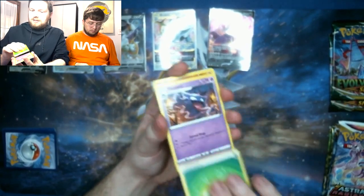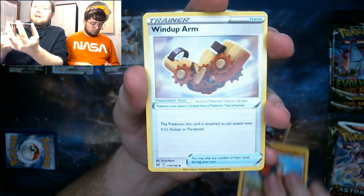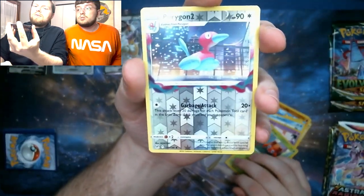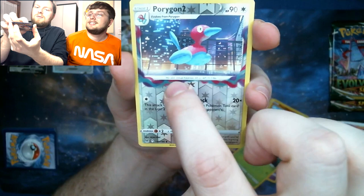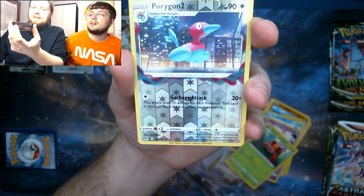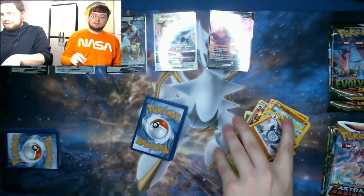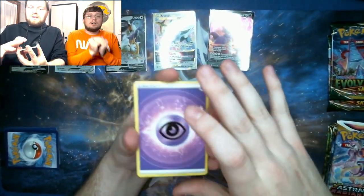Next up, Leaf Energy, Haunter, Arcanine, Wind Up Arm, Aipom, Phantump, Basculin, Inkay, Porygon. Ooh, that's a really cool Porygon 2, Reverse Holo with a cool little artwork. Fumigating, like colors and things like that. Really cool. And finally, a non-holo Poliwrath. That's a boo right there. That is a boo. Get some boos in the comments. Boo! Alright.